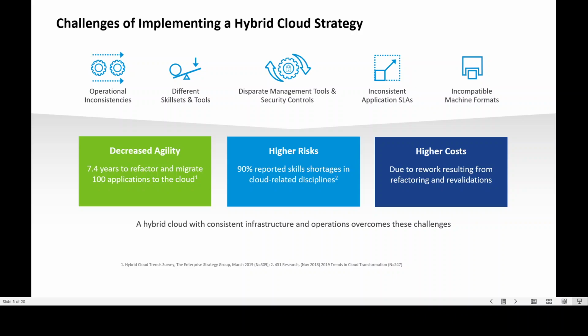Security is another aspect which has been addressed in each cloud separately in a very different way. With each cloud, customers must align with the enterprise SLA agreement which they have embedded to their end users. And there are different machine formats for each of the clouds. These challenges overall decrease the agility.